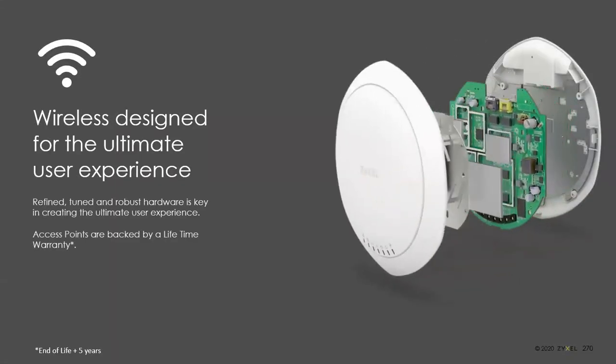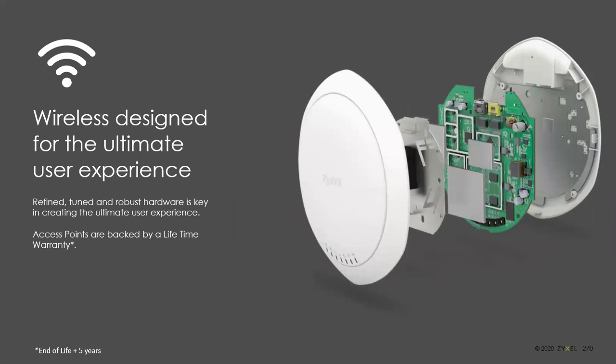I want to talk really quick here about the construction of our access points. It doesn't matter if you're buying our $89 NWA 1123 ACV2 or our $650 WAC 650S. All of our access points have the same basic construction philosophy. One thing you will notice if you pick up one of our APs and one of our competitors', doesn't matter if it's Ubiquiti or Ruckus, is that our access point weighs a lot more. So why is that?